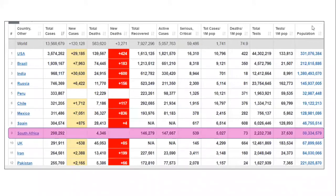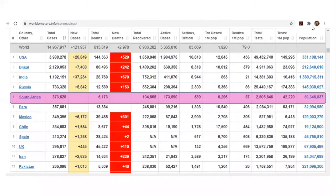In South Africa, there were 298,000 cases reported with 4,300 deaths reported. Those figures have now changed: in a week, we've jumped by almost another 100,000, as well as increasing our death toll with regards to COVID-19. So we'll keep posted as to how this unfolds and where we actually stand when this is finally over.